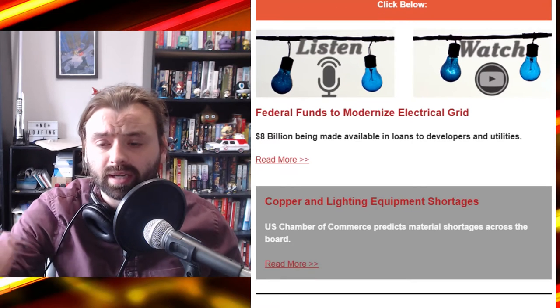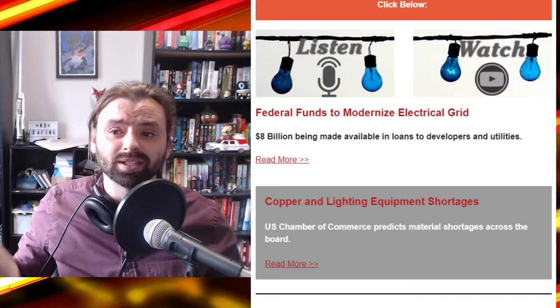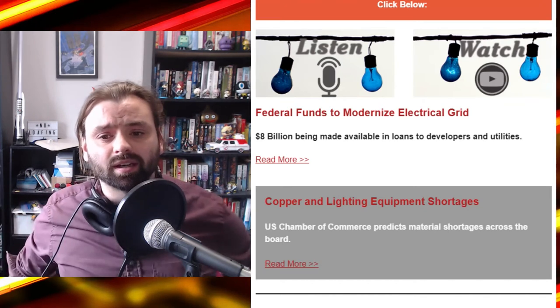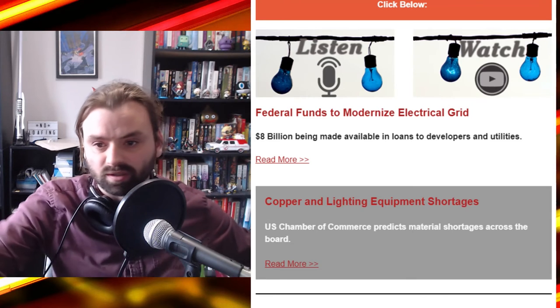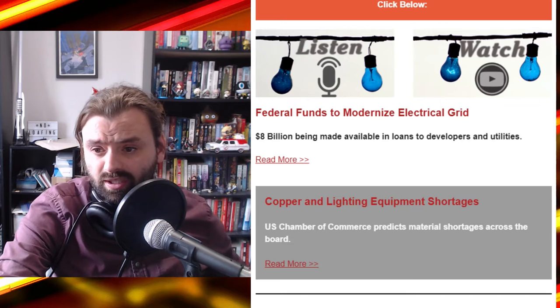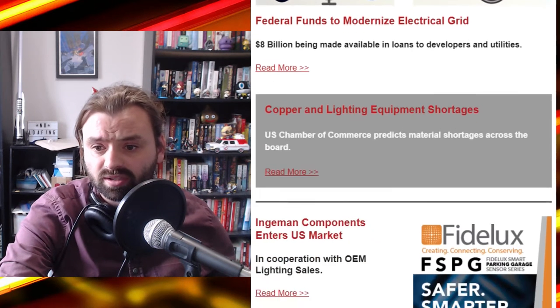Federal funds are modernizing the electrical grid. There's $8 billion being made available in loans to developers and utilities. That's loans because of James Madison. It's a weird story. Anyway, copper and lighting equipment will experience shortages across the board in the near future, according to the U.S. Chamber of Commerce.